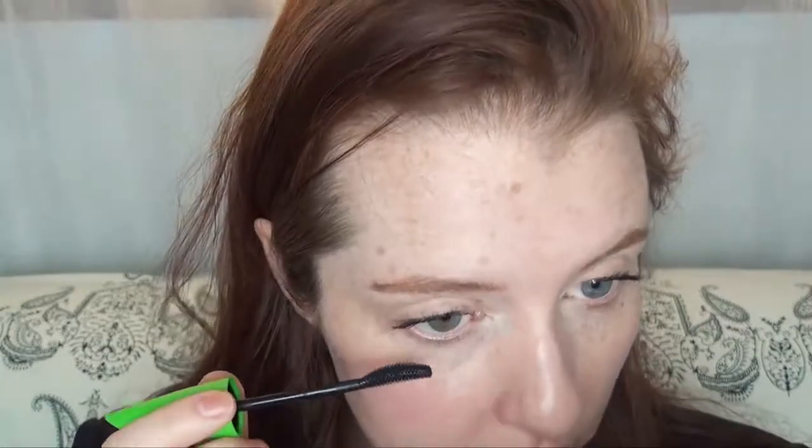So I'm using CoverGirl Clump Crusher mascara, which I do enjoy, but whatever mascara you like, obviously, will work. And none of these are specific products for anyone except for me, just because they're the things that I like, but they won't necessarily work in the same way for everybody. And I do put it on top and bottom just because I like the way that looks. My lashes on the bottom are totally invisible, whereas the ones on top are just mostly invisible.